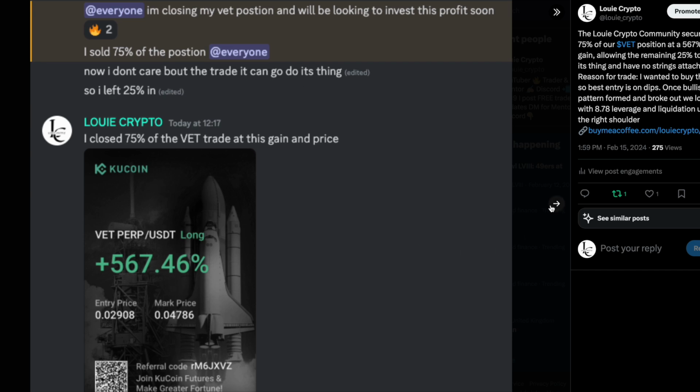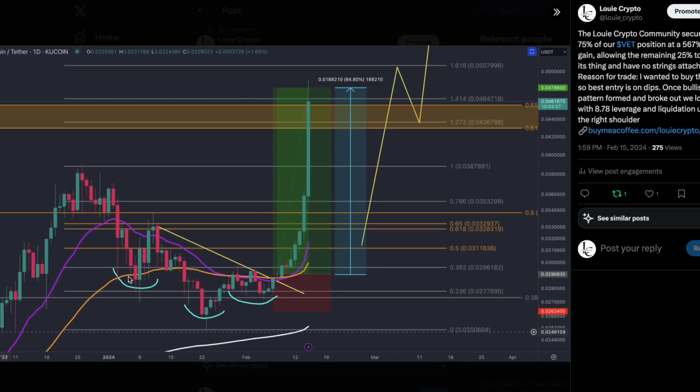So we saw, of course, the explanation being the inverse head and shoulders and the reclaim of the moving averages. So that was our reason for entry. Due to me using leverage, there was, of course, a liquidation price that was down here underneath the right shoulder. So if this is truly bullish, then this should be our lowest point. We should not go lower than this low. And so that's why I was confident when we did reclaim the moving averages and break out to add this amount of leverage.